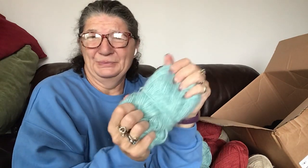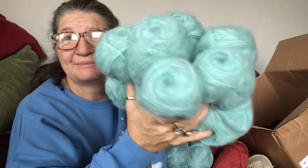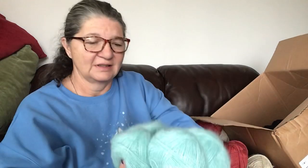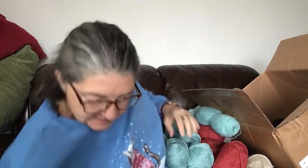I'm afraid to smell it again. Nope. Ooh, that's horrible. But it's beautiful yarn. Yeah. Oh, God, that smells awful, awful. Gosh. 1, 2, 3, 4, 5, 6 of these. Now I've lost count, and I just dropped it everywhere. I'll pick it up in a second.